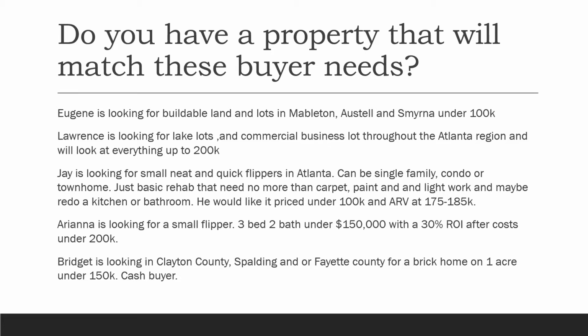And he is going to be looking for lot sizes starting from 1/4 acre and up. If it does have trees, he'll still take a look at it. So it just depends. It's a case-by-case basis, but the location of the property is most important, which is going to be Mableton, Austell, or Smyrna under $100,000.